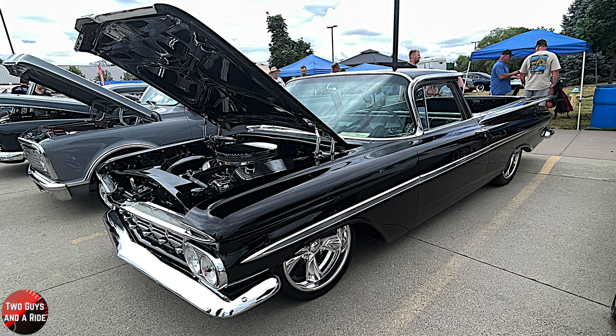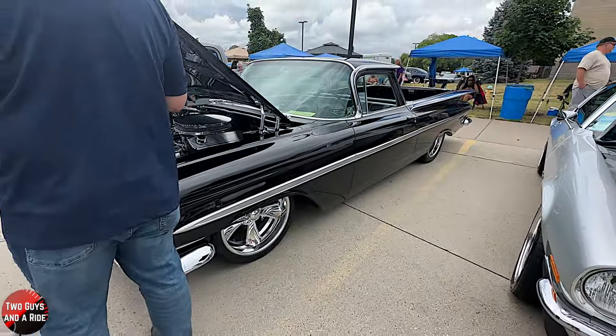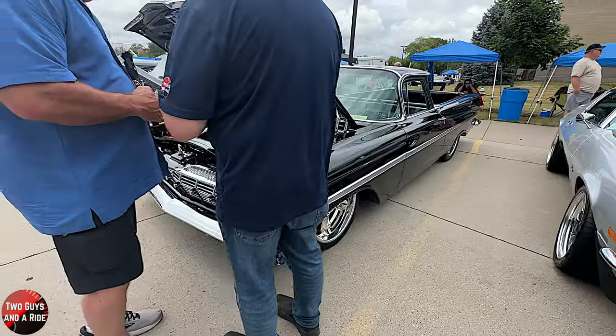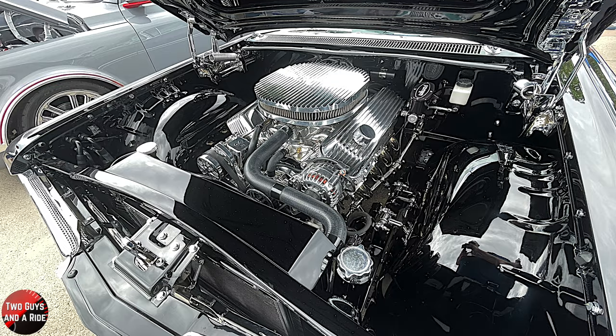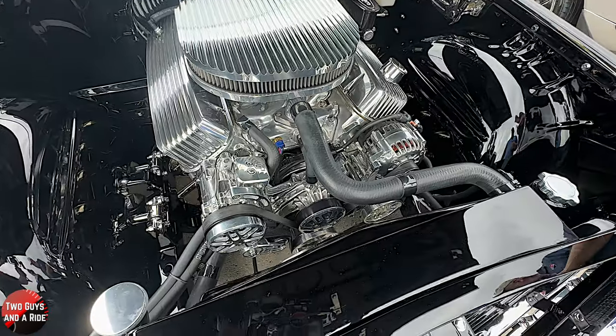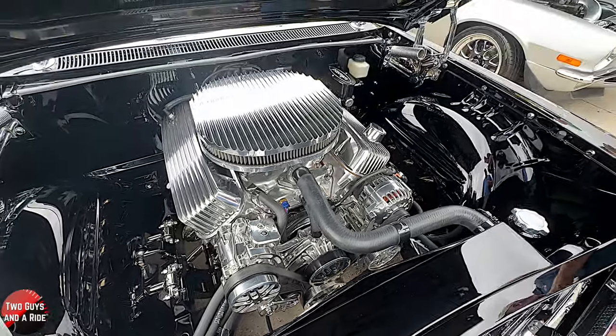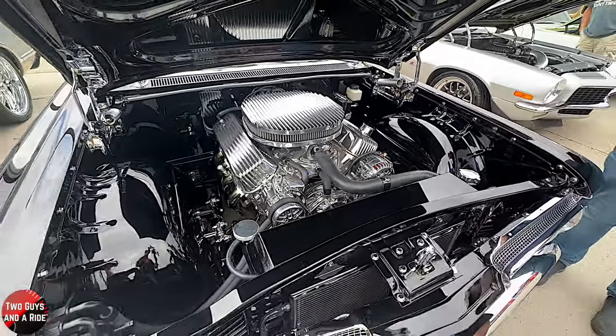So, let's start by talking about this beautiful motor that you got in here. What do you have? This is a 454 big block Chevrolet with a Concept 1 pulley system on it. Okay, and transmission? The transmission is a Tremec 5-speed. So you can cruise on the highway. Oh, yeah. No problem at all.